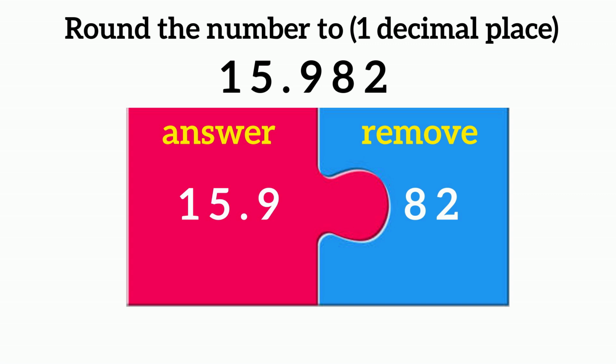9 will become 10. We know that when a digit becomes 10, it automatically moves 1 step up in the places. This means 15 will become 16. This is the final answer. We leave 0 at the end, because the question wants us to show all the places up to 1 place after the decimal point.